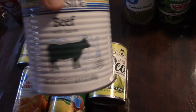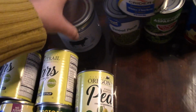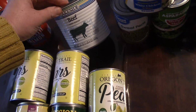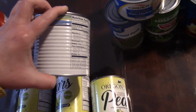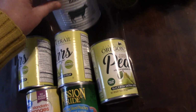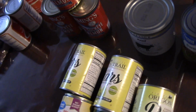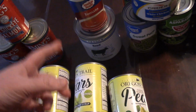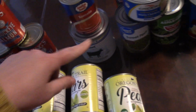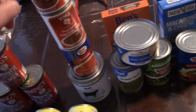There is this thing of beef, and to be honest, I've never opened one of these up yet, so I don't know if it's like chunks of beef, or a roast, or if it's like shredded. So obviously you can pretty much do anything with that. And if it's chunked up, you could turn that easily into some kind of stew. Even adding something like these to it could give you the base of a good stew.